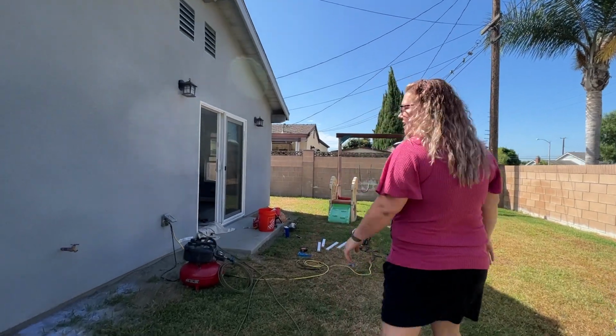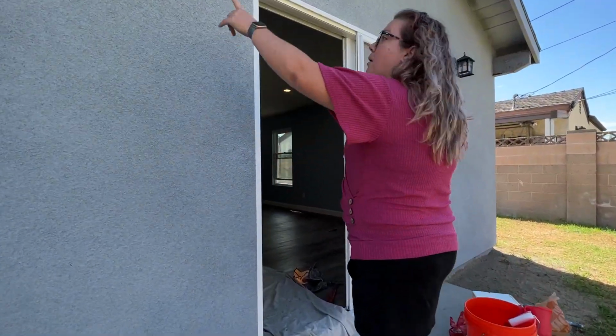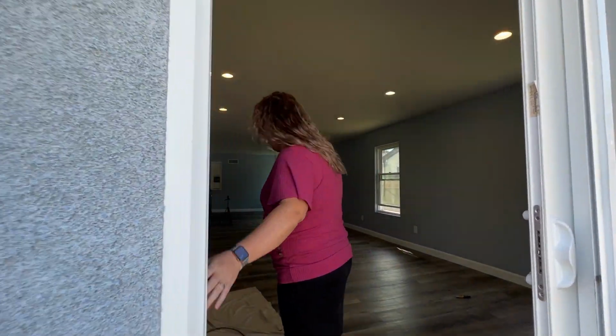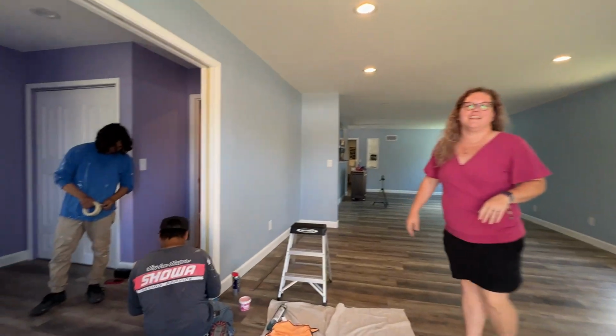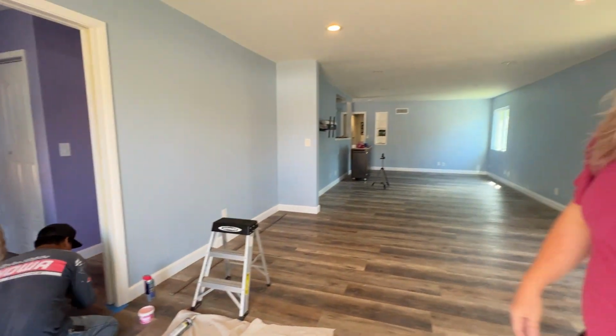Okay, so can we work our way inside now? Absolutely. Thank you, ma'am. So the doors here, these are brand new doors and windows, new sconces. Come on in. Hi guys, this is the amazing crew wrapping up my doors.